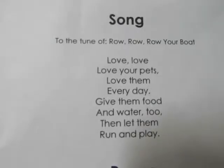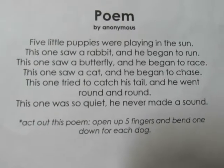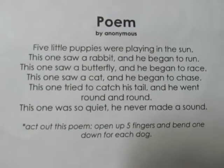So after your morning circle time or calendar routine, you definitely want to start off with the poem and song that is included for this unit, which I will include a screenshot of for you. And then you want to introduce the topic by asking a question such as, what is a pet? Or what pets do you know? Then you're going to want to get into today's read aloud, which is What Pet Should I Get?